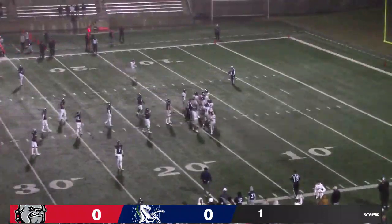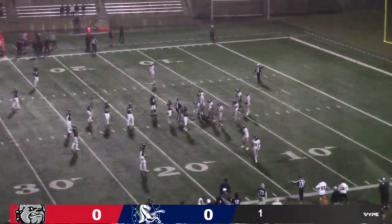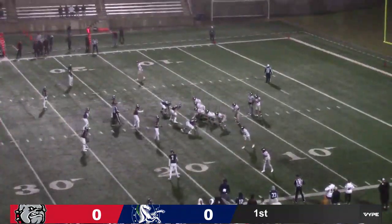Absolutely. Derek Neptune, number two. Good to see him back. What I don't understand is why is the ball marked at the 15? The ball should come to the 20, but that's okay. Ball on the near side hash now.